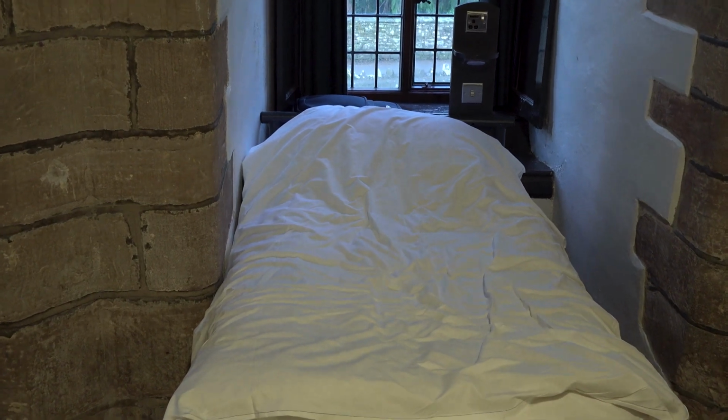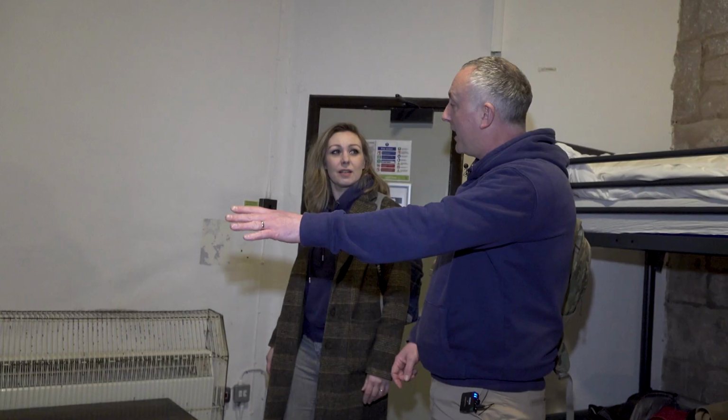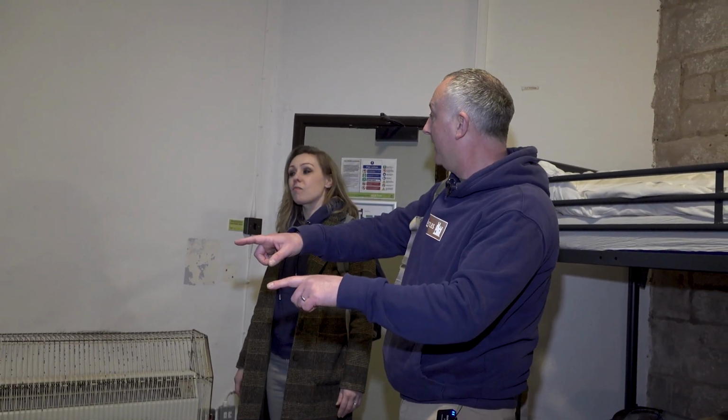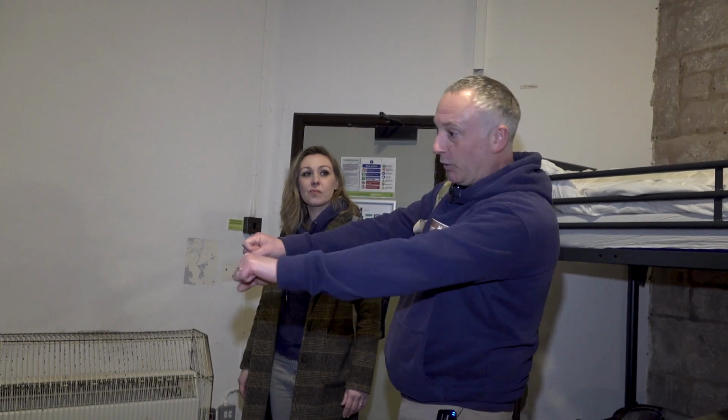Why is that bed special? It's St Briavels Castle's infamous scary bed. So countless people that have stayed and slept in that bed have experienced their covers being torn off them continuously all through the night. True story. Really?